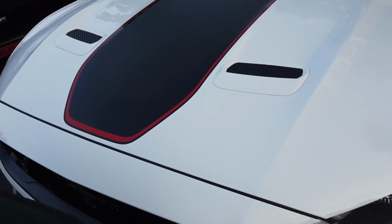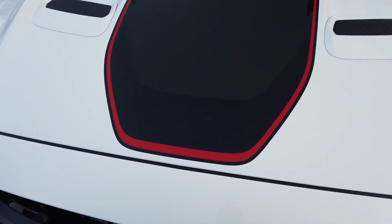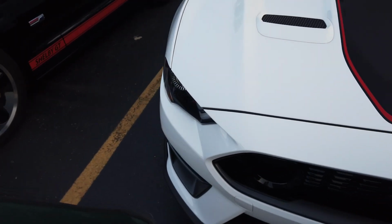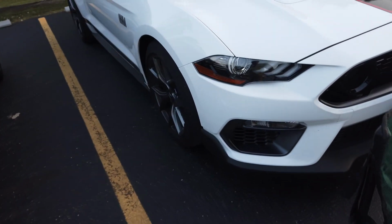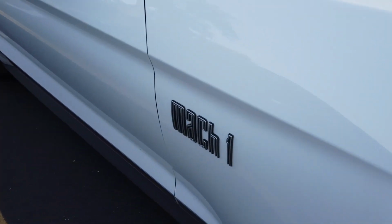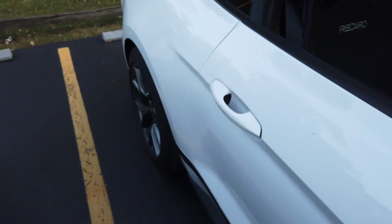Got a 2001 Mach 1. I didn't think they made them anymore, but they do. You can get yourself a Mach 1. There you go, right off the assembly line the last couple of years. Pretty cool.